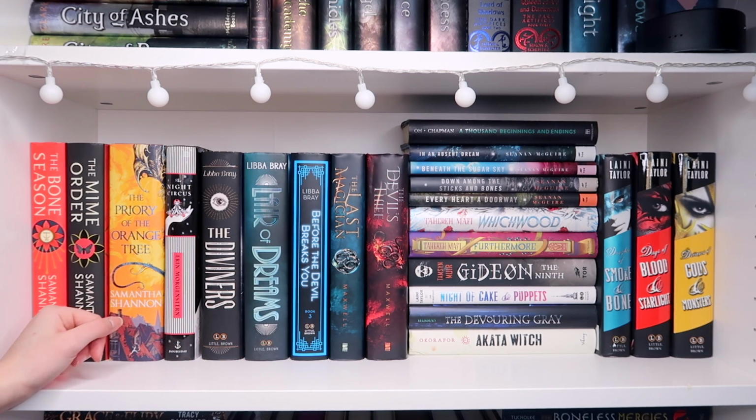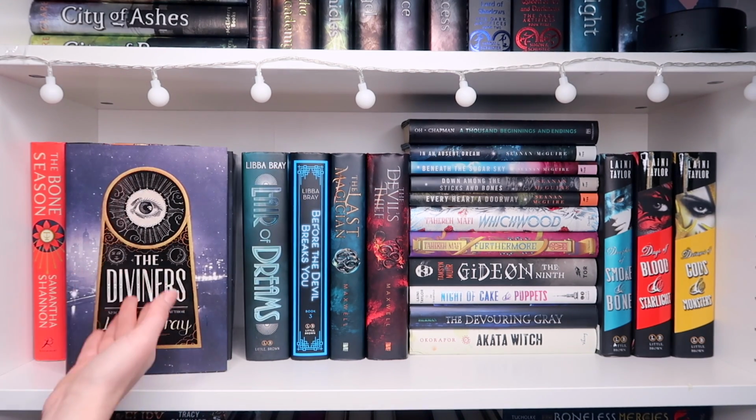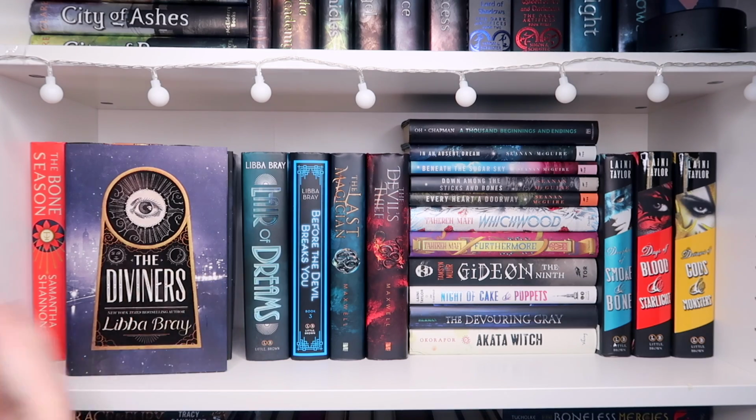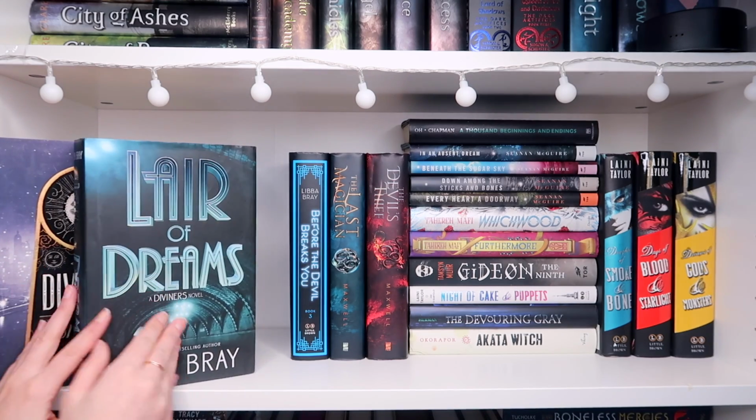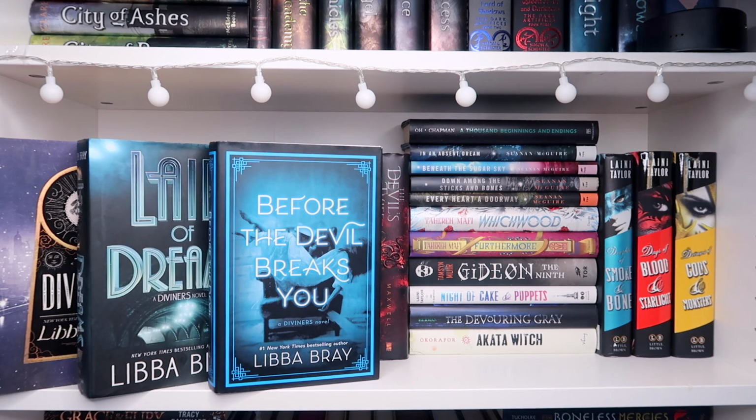So I really hope she comes out with a different cover for the 4th book, or else it's gonna be weird that 2 of them match and all of the rest don't. You know, they just have to keep unmatching at this point. But we have the Diviners, which is clearly the best of all of the covers that they've come out with. And then Layer of Dreams, which is probably the worst, honestly. And then Before the Devil Breaks You, which is good.